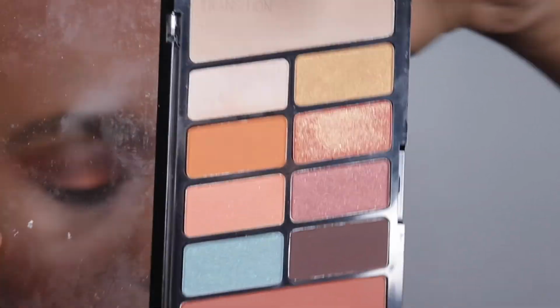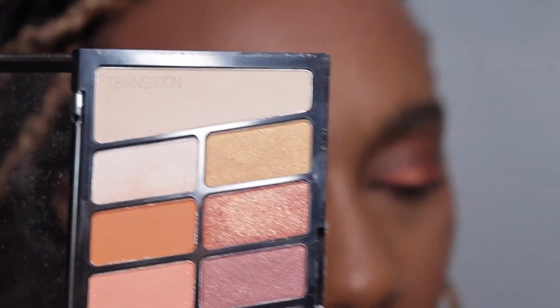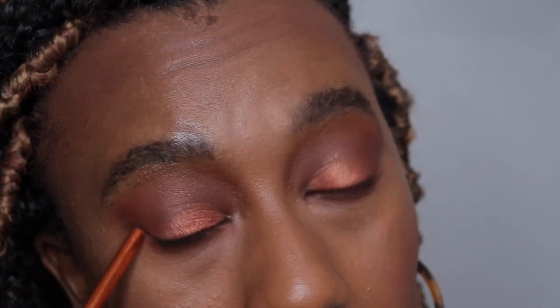I'm gonna take that orangey shade here, and I'm going to smudge my lower lash line with that. I'm gonna do a wing. I'm gonna do a thicker wing. So I'm gonna take this Wet n Wild Breakup Proof Water Liquid Eyeliner. Last time I tried to use it, it wasn't working, but I just swatched it on my hand and it was working. So let's see.